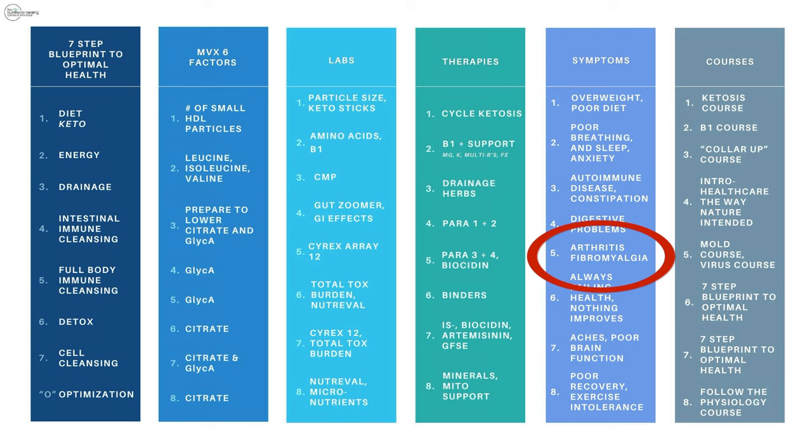So we're still talking about step five here. What are the symptoms that you get when you have organisms outside of your gut?